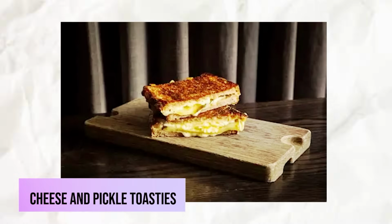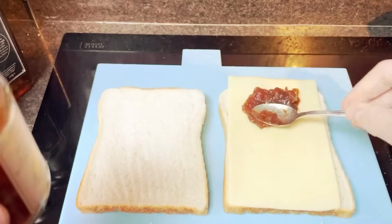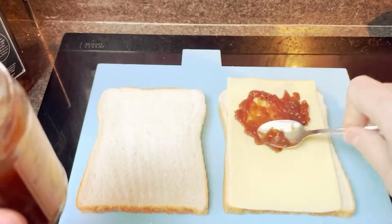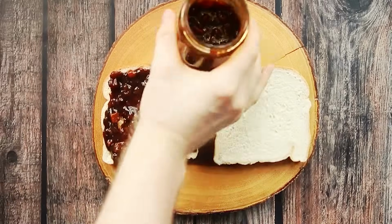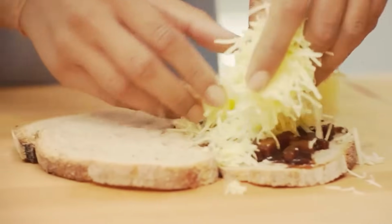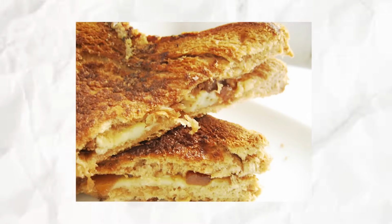Cheese and pickle toasties offered a warm, tangy snack that was a common fixture in vintage American cookbooks. These toasties combined melted cheese with pickles, sandwiched between slices of bread and grilled or toasted until golden and bubbly. The contrasting flavors of creamy cheese and sharp pickles created a satisfying balance that made this snack appealing across age groups. Quick to assemble and easy to cook, cheese and pickle toasties became a favorite when a simple yet flavorful snack was needed without fuss.